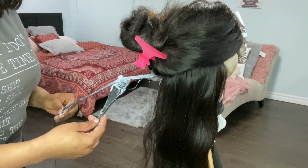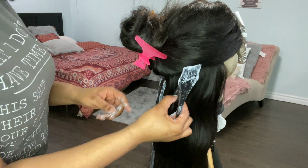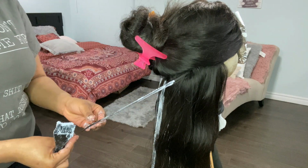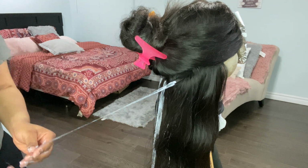Just pick random spots, random strands, put on the bleach, and move on to the next one. It's really simple. You don't have to be too perfect with it. You just have to make sure it's not too close to each other, because you want that highlight effect, like I said. And yeah, I'm just gonna do this around the hair, and I will get back to you when I'm done.